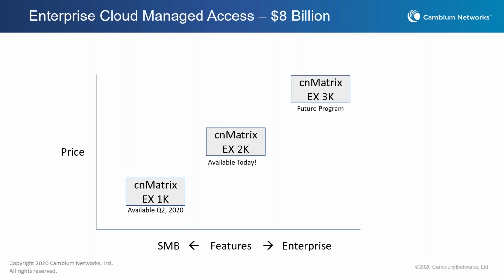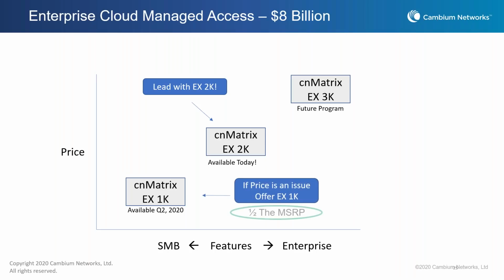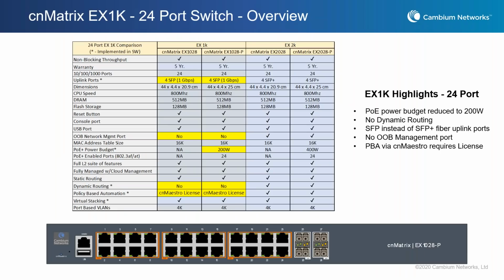But now we have the cnMatrix 1K. It has a few less features at a lower price. So the cnMatrix 2K, I would lead with the switch. This is the sweet spot. If the 2K is too high of price for whatever solution you're discussing, then I would move down to the cnMatrix 1K. Now, from a list price point of view, the 1K is approximately half the price of the 2K. So the 24-port switch 2K, which is $12.95, the list price on the 24-port 1K is roughly half of that.